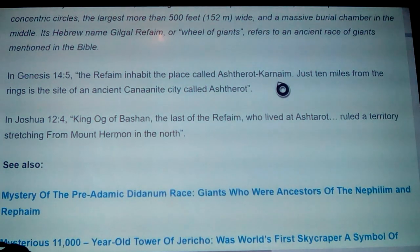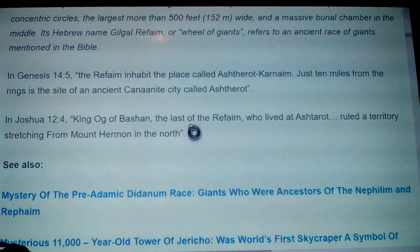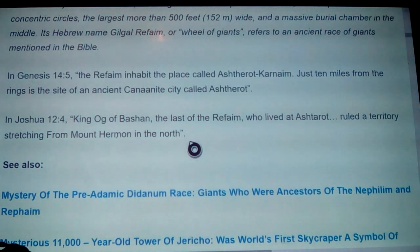And this Karnaim, just 10 miles from the rings, is the site of an ancient Canaanite city called Ashtaroth. Very similar. I showed you in the biblical series how that all worked together, and did it again in the demon series, but God, that was 3 years ago. I may have turned all those off.